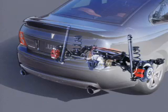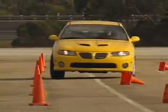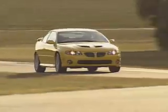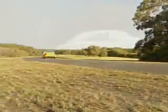bar. A semi-trailing arm rear suspension includes gas shocks and a solid direct action stabilizer bar. Together, the rear suspension components control toe and camber changes throughout the travel range to help ensure high levels of grip and consistent driver feel as the limit of adhesion is approached.